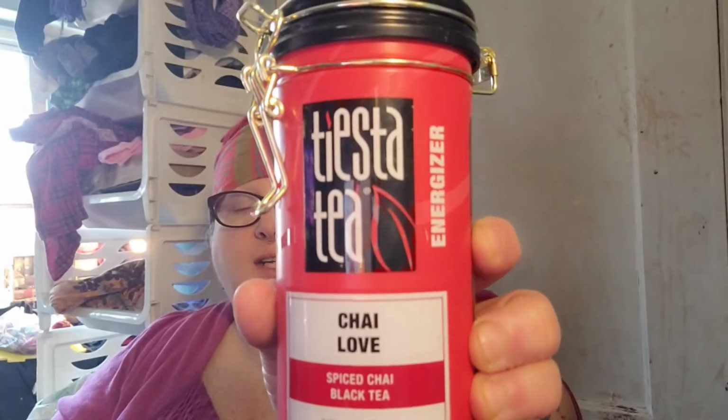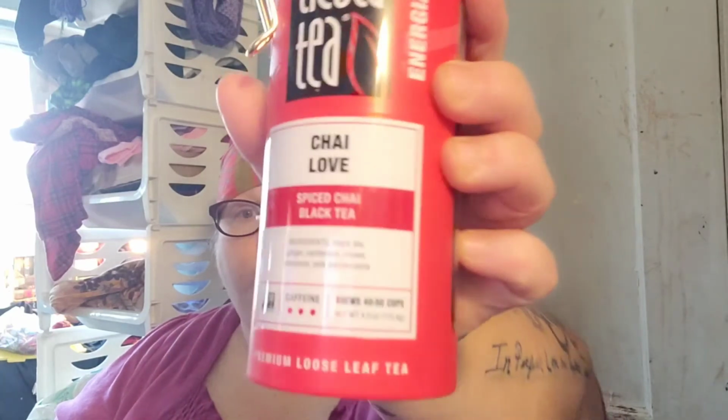I love chai tea, so of course I got my chai tea. This is an energizer, of course. Ingredients is black tea, ginger, cardamom, cloves, cinnamon, and pink peppercorns. So this has a full 3 dots of caffeine. That's my style.